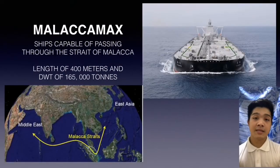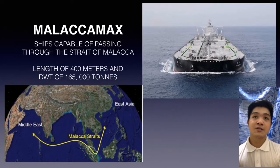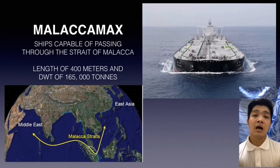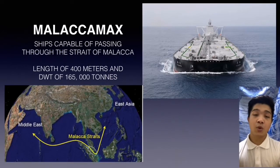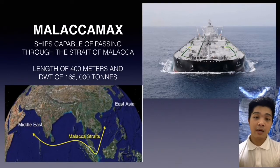We already had the Panamax, which is intended for the Panama Canal. We also had the Suezmax for the Suez Canal. We already have the Chinamax, whose port of departure is China. Then we also have the Q-Max, which is intended for Doha, Qatar. And then what we have now is Malacca Max.